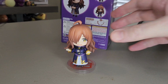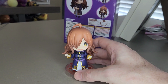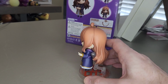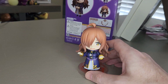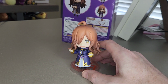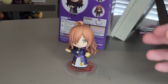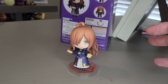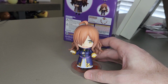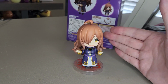All right, and here she is in her final pose. This is probably the pose that I'm going to keep her in for right now. It's super cute. She does get put in a lot of situations she doesn't want to, especially with the party of Kazuma, for sure. Like she's a very competent member when she helps them, which isn't always true about anybody else in KonoSuba. But yeah, I think she's super cute. Wiz, like I said before, is one of my favorite characters. I'm so happy to finally have her in Nendoroid form.